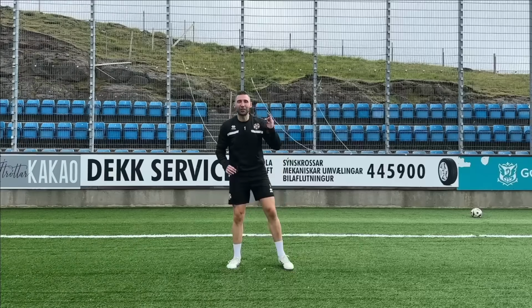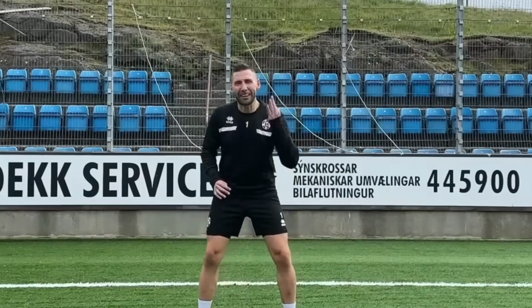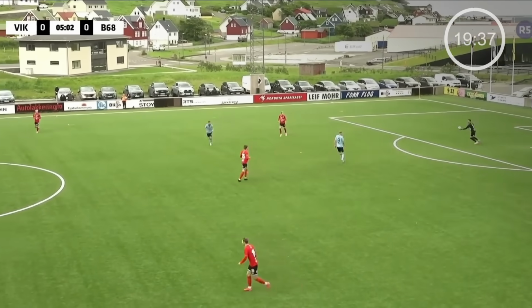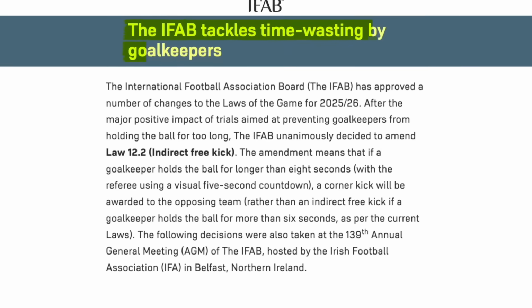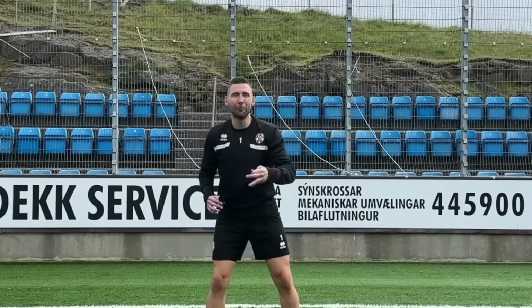Alright, so you know the 6-second rule, right? Catch the ball, hold it, take your time and then kick it upfield. Except no one really counted. Most of us held it for 10, 12, sometimes even 20 seconds, especially when we were winning. But now that's over. Starting this season, goalkeepers don't have 6 seconds anymore. We got 8. And it sounds a lot better, right? You got more time to think, more time to breathe.